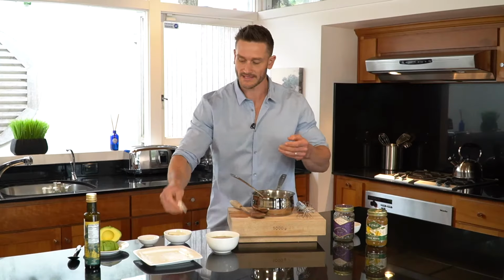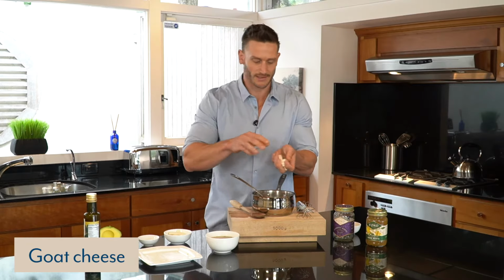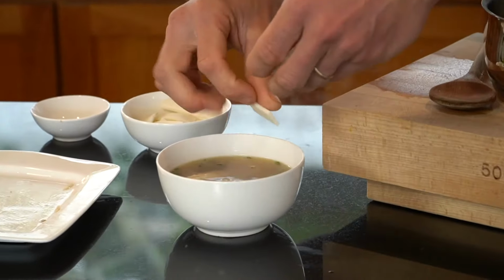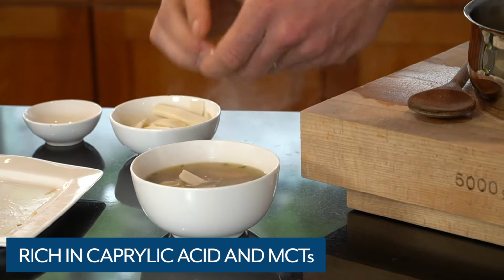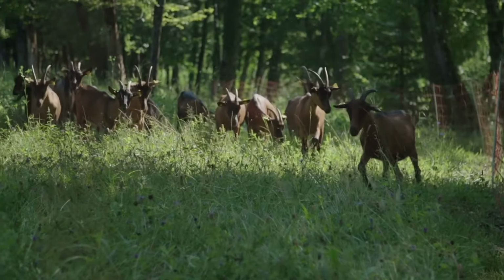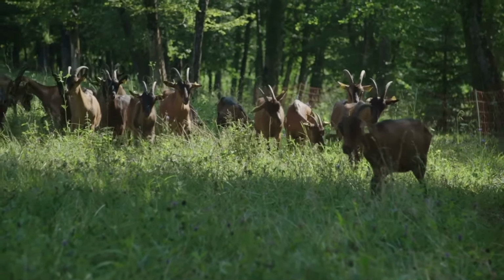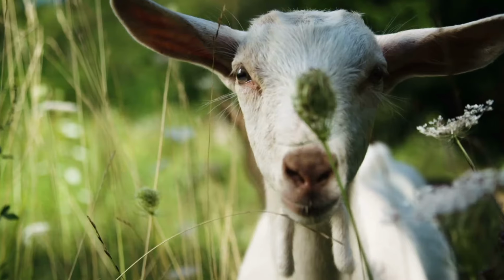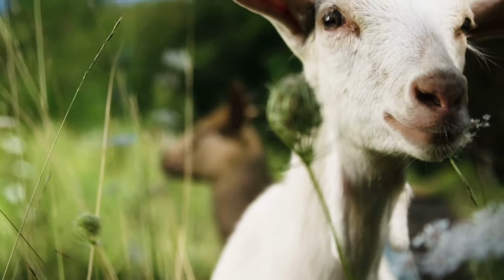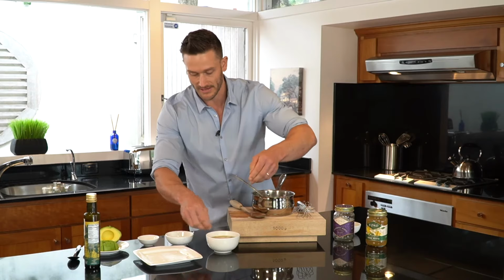Now, this is goat cheese. Goat cheese is one of the most Mediterranean cheeses that you could have. Okay, goat cheese is going to be rich in caprylic acid, in MCTs. So not only are you driving up ketone levels, but you also have less of some of the casein proteins that are a little bit not so good for you in regular cheese. So you have a different kind of set of proteins in there. So I always lean in towards goat cheese whenever I can.